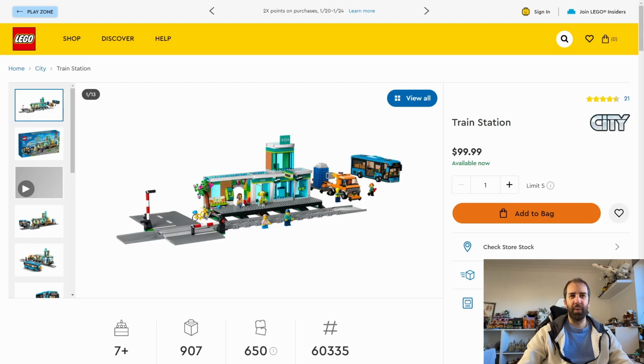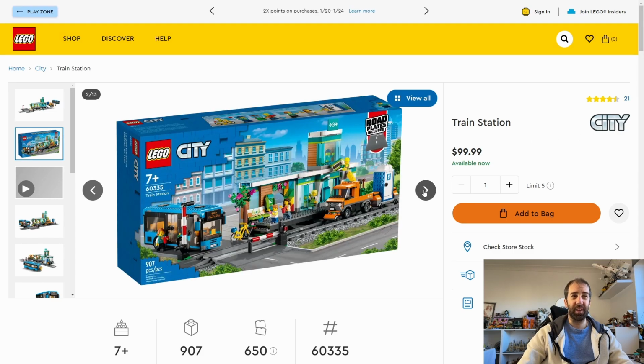Next up we have the Lego City train station. This one is going to be retiring this year. The chances are there'll be another train station along the way, but if you're looking to get one immediately, you might want to try and nab this one. $100 or £70. I'm probably going to try and get hold of this as I'm building my Lego City at the moment. I think it's quite cool. 907 pieces, comes with a road plate and the bus.